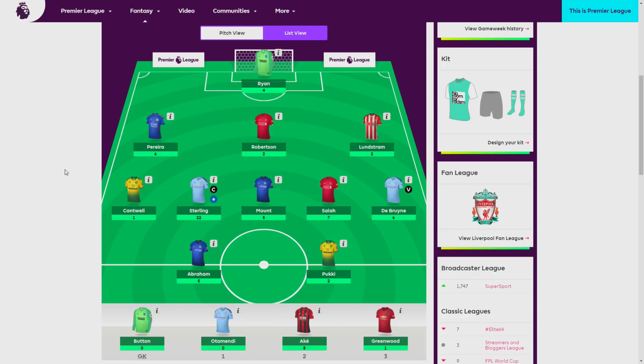But going on to happier pastures, Sterling returned 11 points, doubled to 22, was the right captaincy option this week. I spoke about in the last team selection video how Sterling has the high ceiling. I was a little bit worried about his starting position, but really happy to see him start, and 11 points is a nice return from the Man City midfielder.